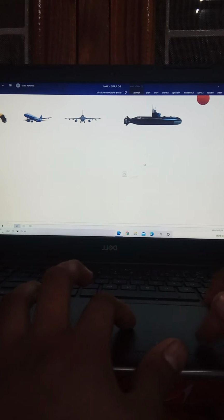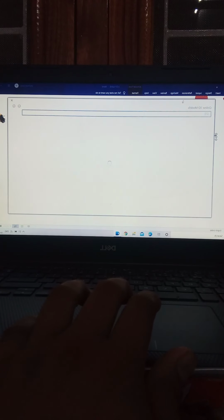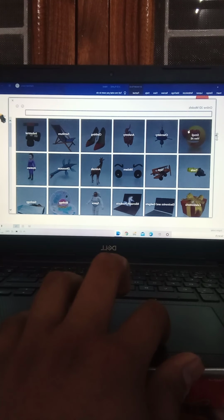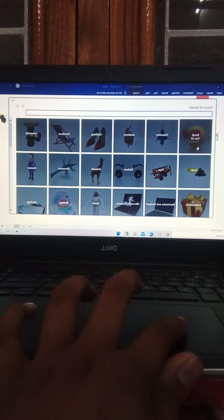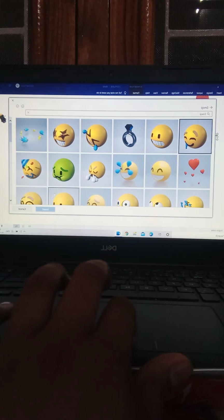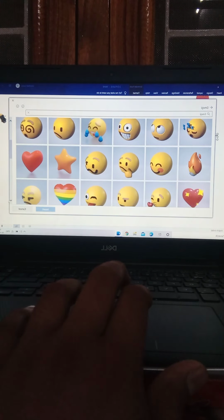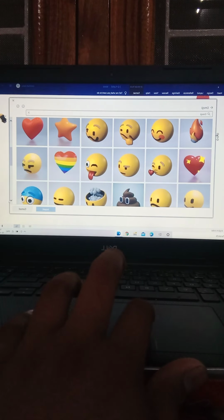Now let's try that black sword, shouldn't we? Okay, now what should I do? Emojis, dinosaurs, biology, who even cares? I do not even have that one. Okay, what do we do? A happy face, a worried face, an angry face, or a crazy face?